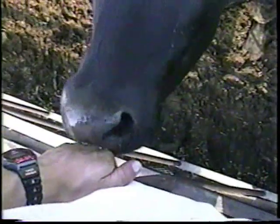Boy, these cows are hungry. They're eating my hand and my shirt. Well, it must be time to feed. Let's get to it.